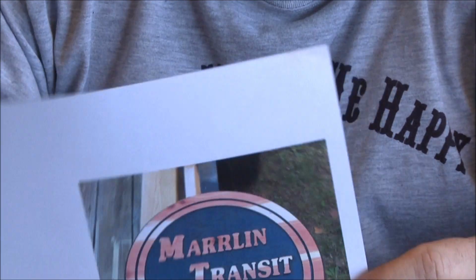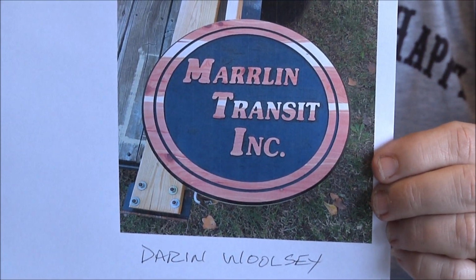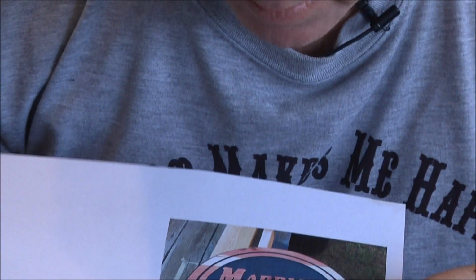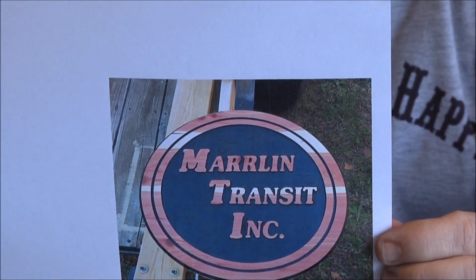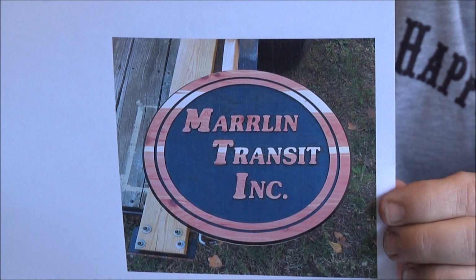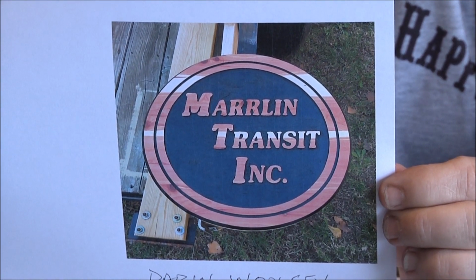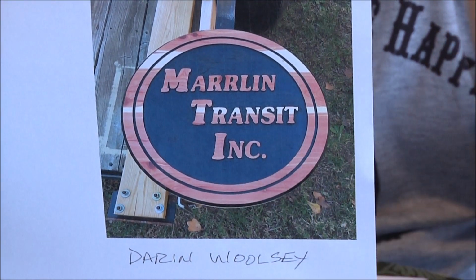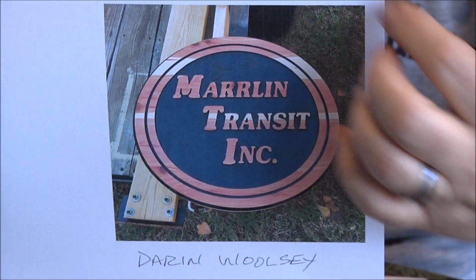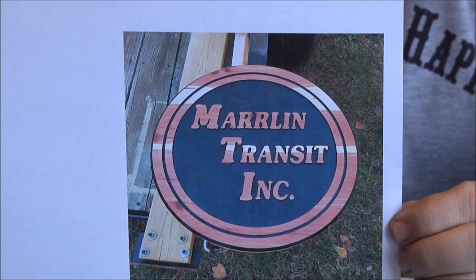Oops, upside down. And this is from Darren Woolsey. I like round signs. I always have, and that little accent line around the edge is just terrific. It really sets it off. If he hadn't put that little black line in there, it wouldn't look near as good, and those aren't easy to do. So kudos, Darren. Great job.